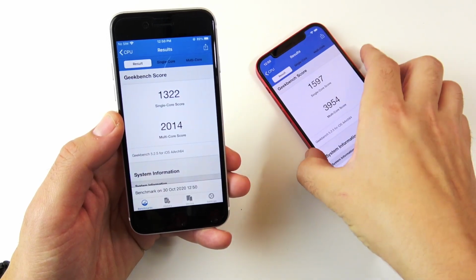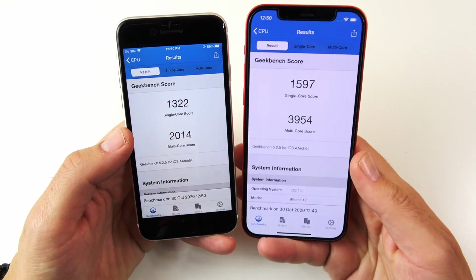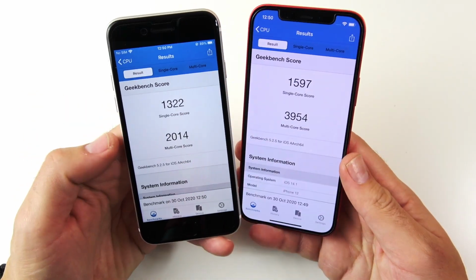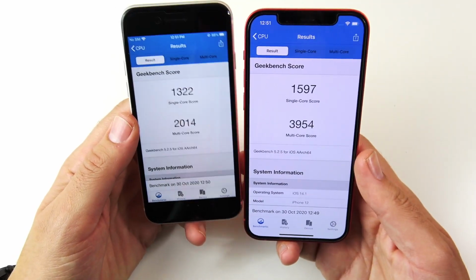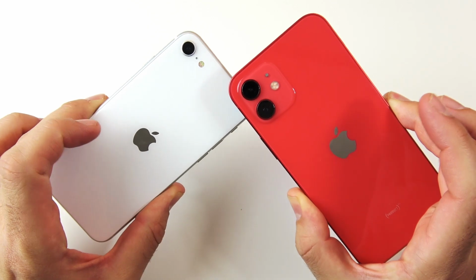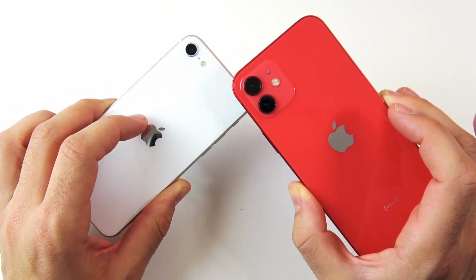Okay, guys, so here's the final scores. The SE 2020 comes quite close in the single core, but not quite there. And the 12, just a crushing victory in the multi-core score. This test also took a lot longer to run on the SE versus the 12, maybe showcasing its power on the 12. So definitely the 12 is a powerhouse, even next to the iPhone SE, second generation.